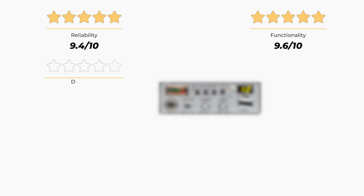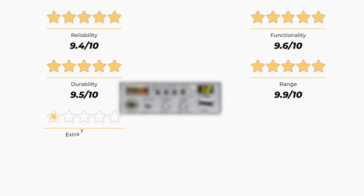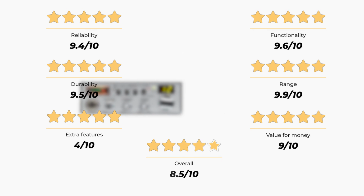Our ratings for reliability are 9.4 out of 10. Functionality, 9.6 out of 10. Durability, 9.5 out of 10. Range, 9.9 out of 10. Extra features, 4 out of 10. Value for money, 9 out of 10. For an overall rating of 8.5 out of 10.